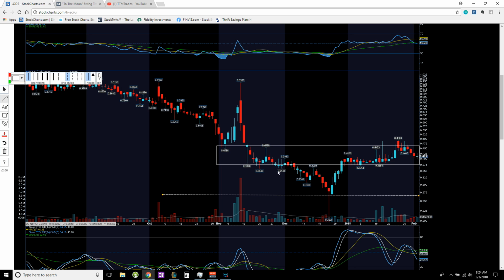So 36 was a great support, broke through that channel, fell down, bottomed out right here at 26. A lot of accumulation. Bulls automatically bought those shares and pushed it back up into the channel. Now we're looking at 37 to 38 as support. So we're back in the channel with 46 to 47 as resistance. As you can see here, came up, tested that line of resistance, and now we are pulling back. Now remember, old resistance will become new support.